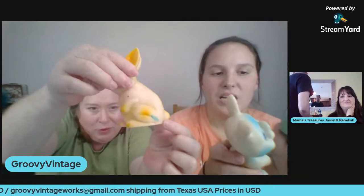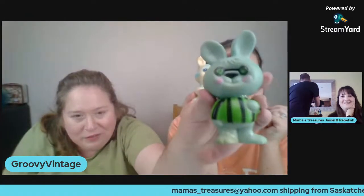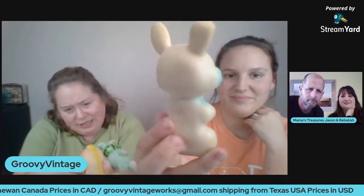Yes, do those. Okay, next we have a small lot of 3 vintage bunny toys. Oh, the only one that squeaks. And he does have some blue markings. Yeah, he's been played with, they're sure old. And then his little face is smushed in. I tried to pop it out, but I don't want to damage him even more. So whoever wants him. He says on the bottom, made in Japan. And wow, this one made in Taiwan. And then the other one doesn't say anything.